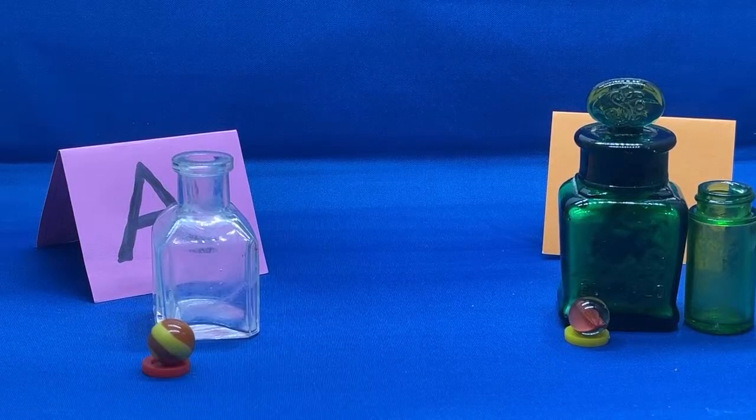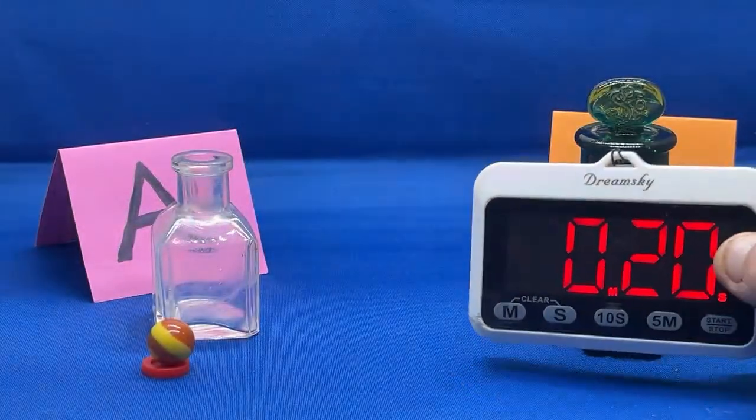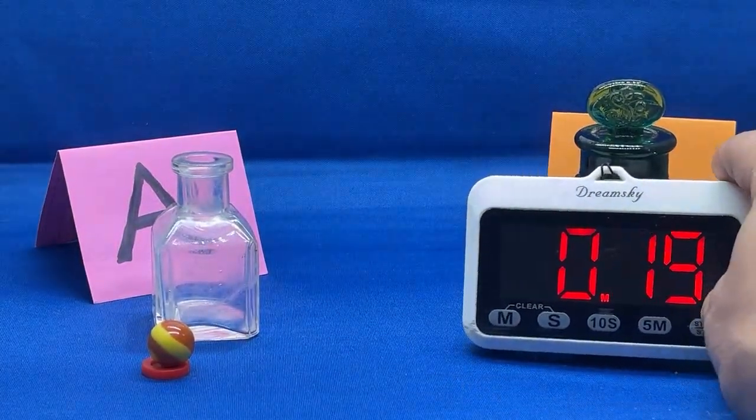41 or higher on B, 17 or higher on A. We're going to go back to the timer on B, guys. 41 or higher.